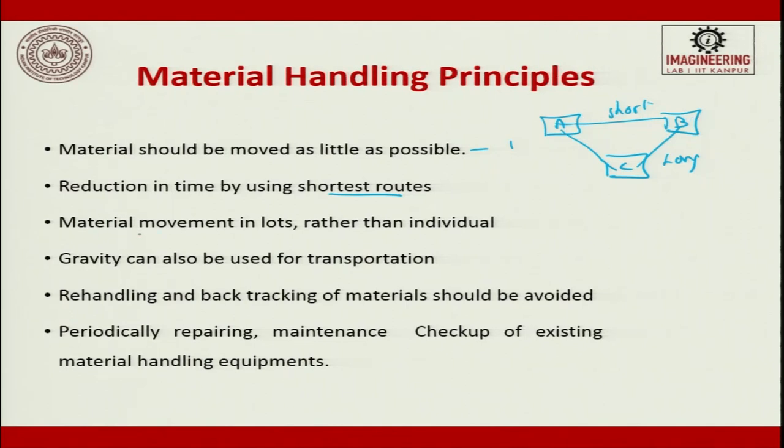Material movement in lots rather than individual. See, it is a little contradicting: as little as possible, and it should not be too large, and you have to define the lot size. Lot size definition is also a big challenge.